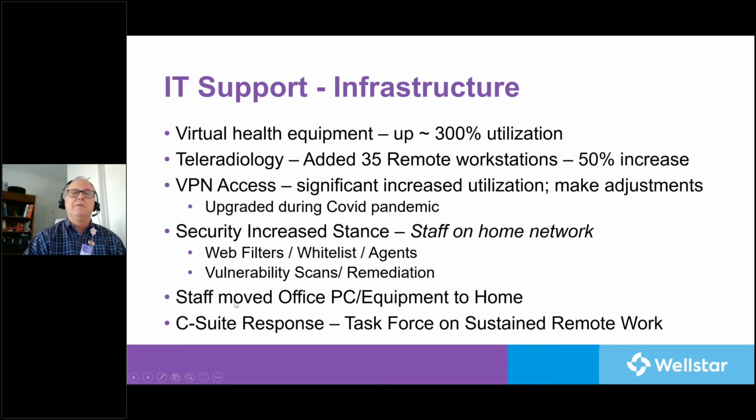Virtual health equipment went up 300% because we bought a lot more of those robots, leased some of them, and also our accounts expanded. We had virtual health already. And that was the beautiful thing. We just basically expanded what we did. Teleradiology, we added 35 remote workstations. Now these are the high-res ones, the big monitors that you see in the hospitals. So that's a 50% increase in our footprint outside the hospital.